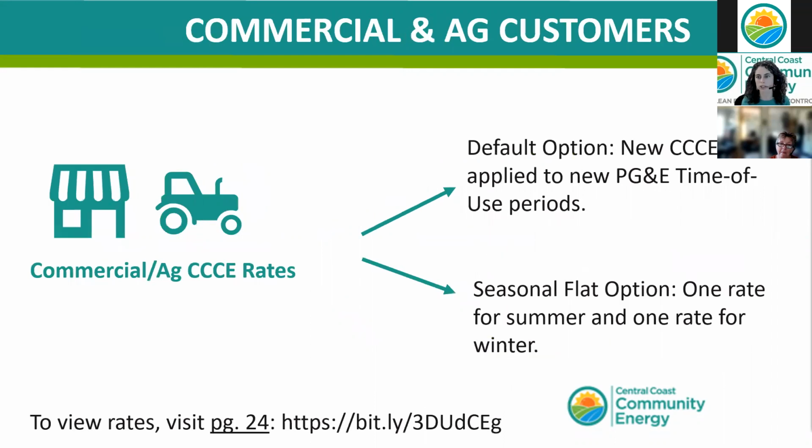And then commercial customers and agricultural customers, you have the same two options. You will see similar cost per kilowatt hour from the small, medium commercial rate, or you could opt for seasonal flat rates. And so there is a link there that you can dig in and look at all of the different rate options that are available to you. But again, you will find that there's not many customers who do not benefit from being on the default option. So for most of you, whether you're residential, commercial, or agricultural customers, the default option is designed to serve you.